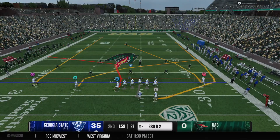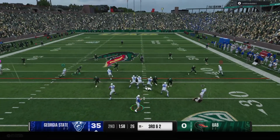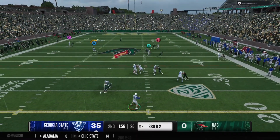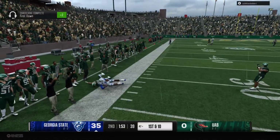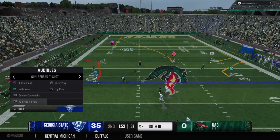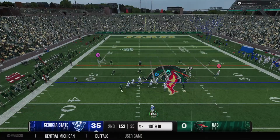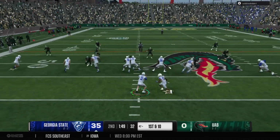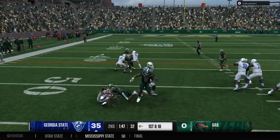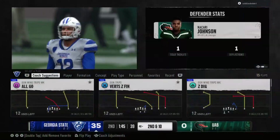3rd and short from the 45. They'll try to get the first through the air. Fires left. He makes the catch, and they'll pick up the first down and mark it at the 47. And the Panthers come to the line with a new set of downs. They'll try the run, and he could not get loose on the run.